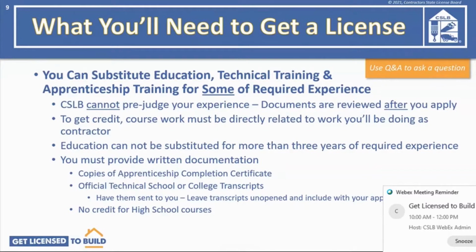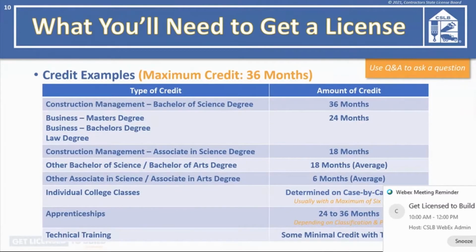If you're looking to get education credit to meet the 4 years or 48 months of experience, this is the most important slide of this entire workshop. This is the kind of credit you can expect to receive for your education. Note that for some areas, we are only giving you averages.